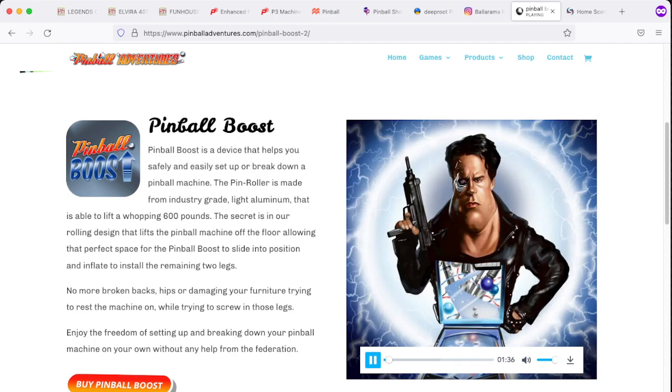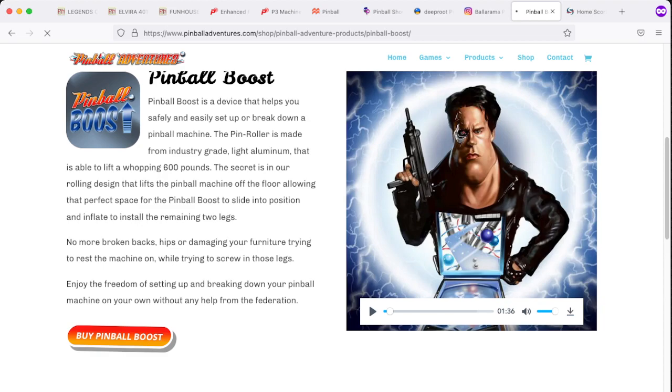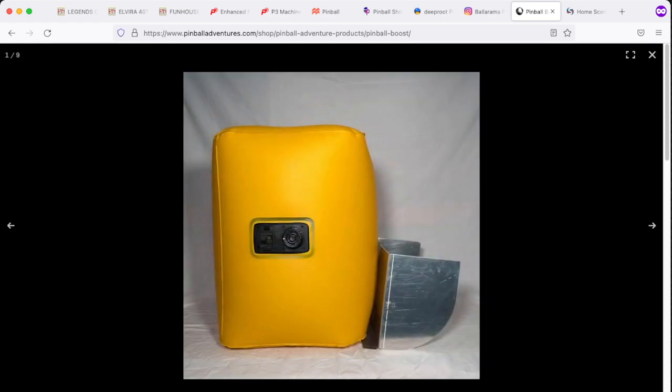Hey, you up? Yeah, it's supposed to be the Terminator. Okay. So the Pinball Boost, it's gonna help you break. Don't have any friends or a stool? Then for only $250, the Pinball Boost is for you.